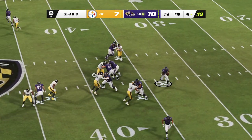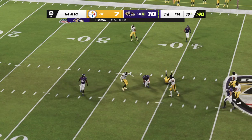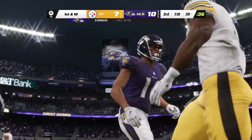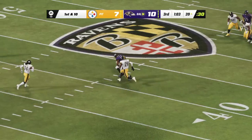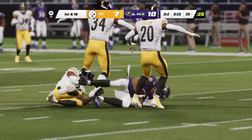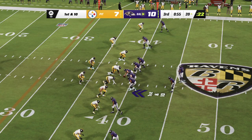To throw is Jackson. Man open is Robinson. And they're going to have themselves another first down as the tackle's made at the Steelers' 39. A good pickup there of 20 yards. It's taken a while for this offense to get going. A little creaky at the start, but they're oiled up now. A nice throw there, and they're really putting together a good drive.